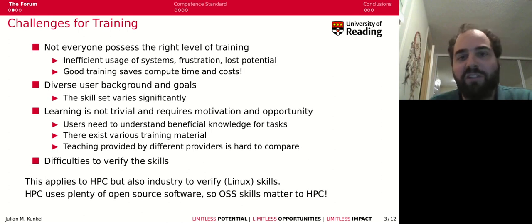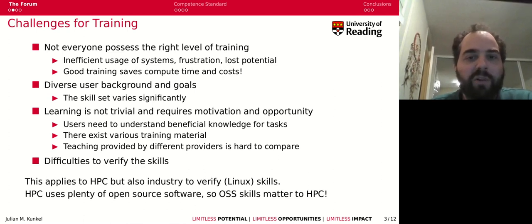Generally speaking, there are various challenges in training, because not everyone that works on a topic possesses the right level of training. That leads to inefficient usage of systems, frustrations by the user, and lost potential. So we know that good training saves compute time and costs, of course. And now we are talking here about a diverse user background.